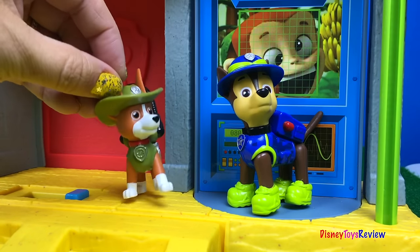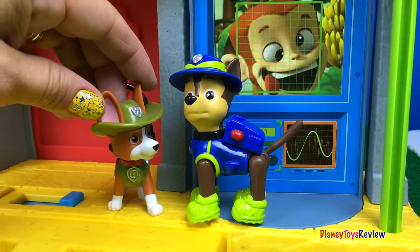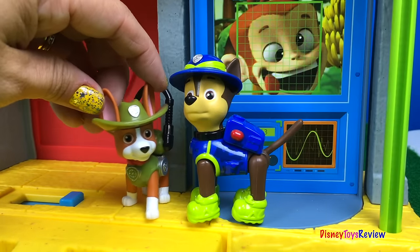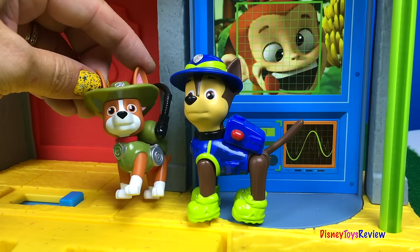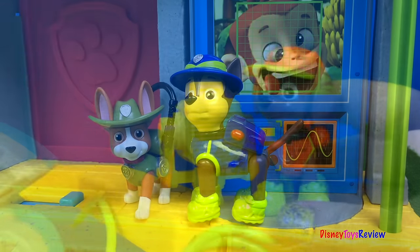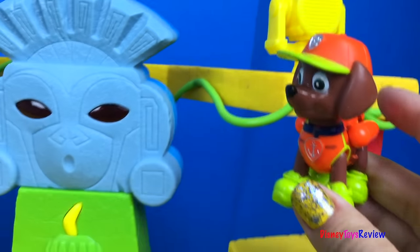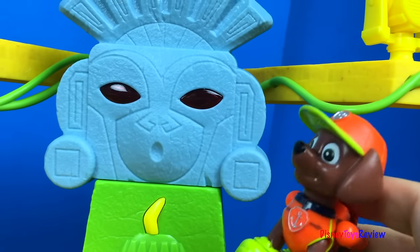Hey, Chase, have you seen Mandy? I'm afraid I haven't, Tracker. I wonder where she could be. Mandy! Mandy! No Mandy up here. Well, maybe we should ask the Paw Patrol headquarters.